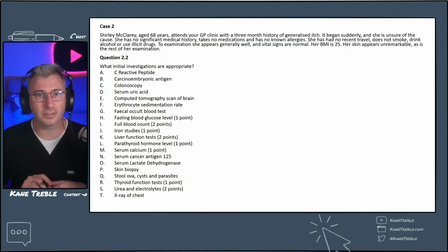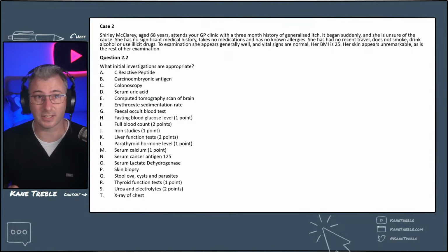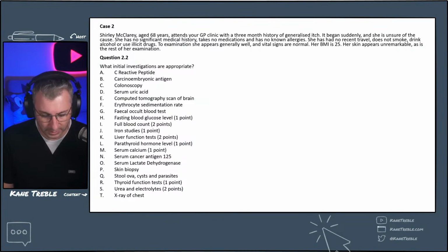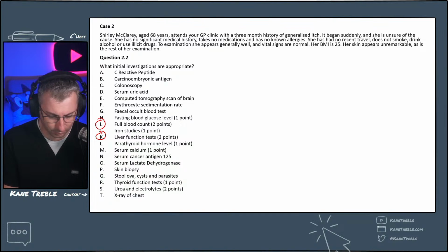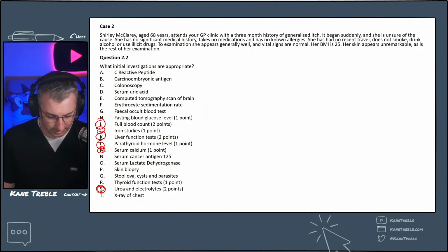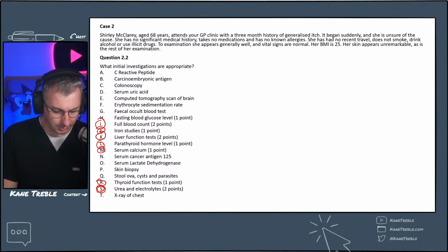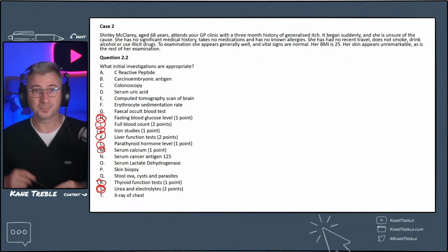And for these things, trying to tease out the most important things, or what's going to be best bang for buck for your initial investigations, is where the big points are at. So, of course, for this kind of presentation, you're going to have your liver function tests, your full blood count, your calcium levels, parathyroid, iron studies as we've spoken about, your UNEs tying into that renal feature, and that'll be my first response there, certainly worth 2 marks, and thyroid function tests. And of course fasting glucose if we're covering diabetes as well.